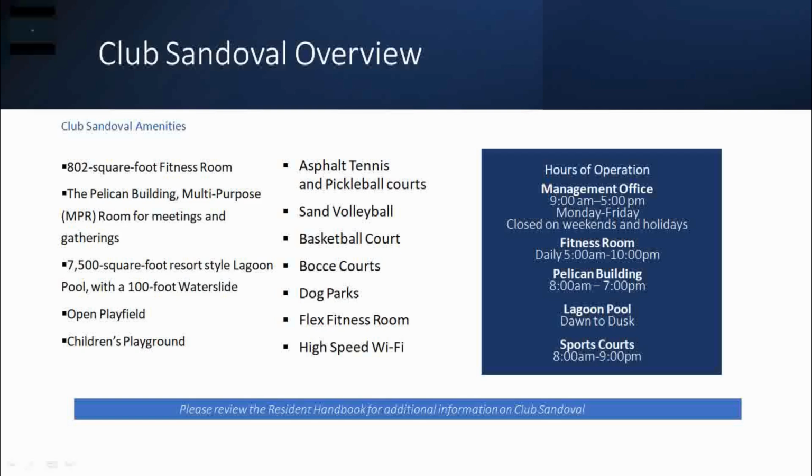Some might say that Club Sandoval is where all of the fun happens, but let's take a look at what it entails. We do have a fitness room that is 802 square feet of workout space. The Pelican building, also called the multi-purpose room, is where meetings and gatherings happen.